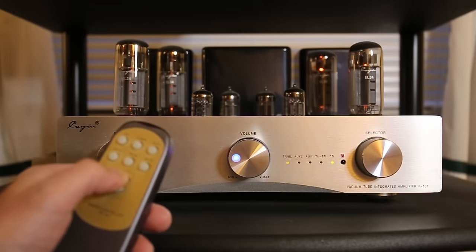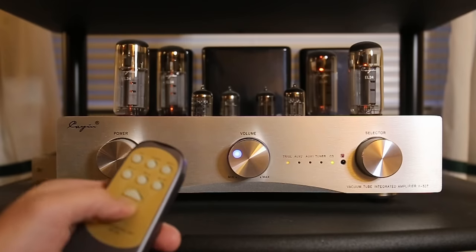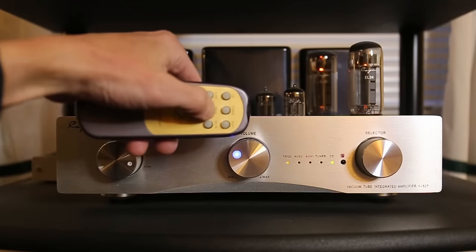So as far as amplification goes, I have this Kinn A50T integrated tube amplifier. It's rated for 35 watts a channel, and it's a Class AB amp. But this one has a nice little secret. In the remote control, you can switch between ultralinear and triode mode, and you can do it on the fly.